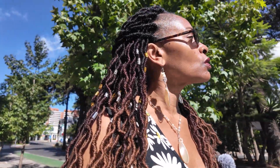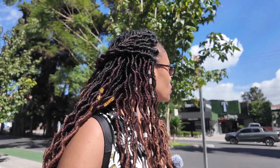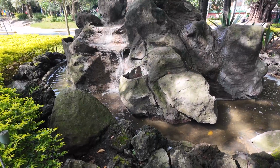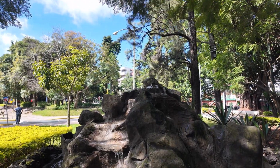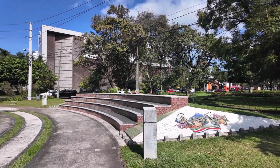Buenos dias. Two iconic thoroughfares branch out from El Obelisco. Avenida Reforma stretches to the north, while Avenida Las Americas extends to the south, dividing zones 13 and 14. Avenida Las Americas is more than just a roadway. It's a vibrant, tree-lined boulevard that weaves through several neighborhoods, offering both functionality and scenic beauty.